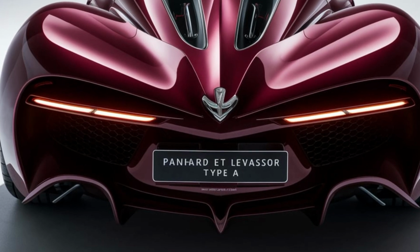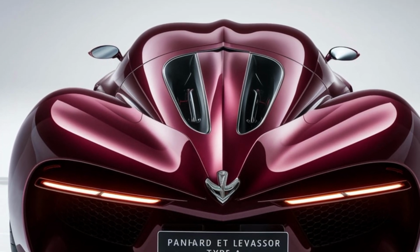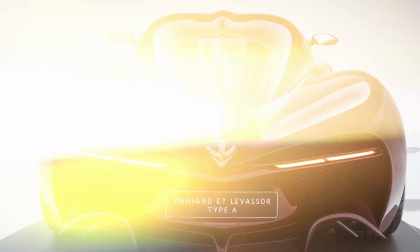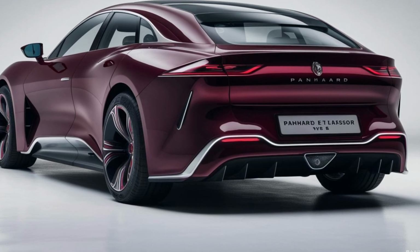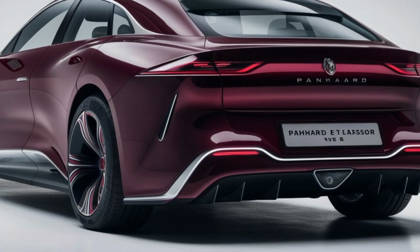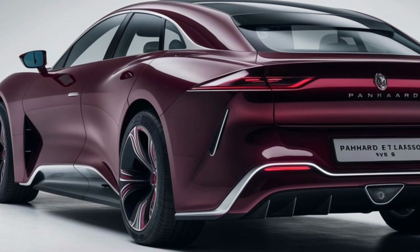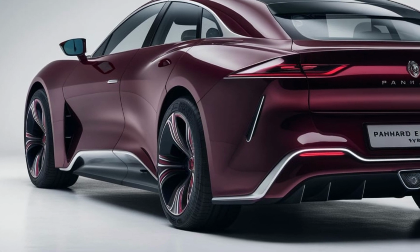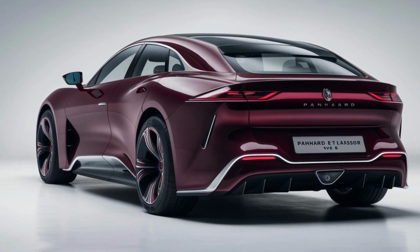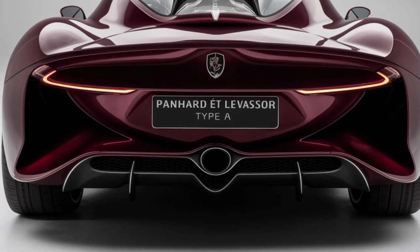Storage and practicality have not been overlooked. The Type A 2026 features a spacious trunk that can easily accommodate luggage for a weekend getaway, while numerous compartments throughout the cabin provide convenient storage for smaller items. The panoramic sunroof adds a sense of openness to the interior, flooding the cabin with natural light during the day and offering a view of the stars at night. Advanced climate control ensures a pleasant environment regardless of the weather outside, with multiple zones allowing for personalized temperature settings for each passenger.